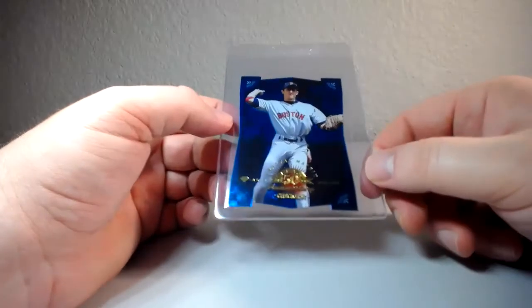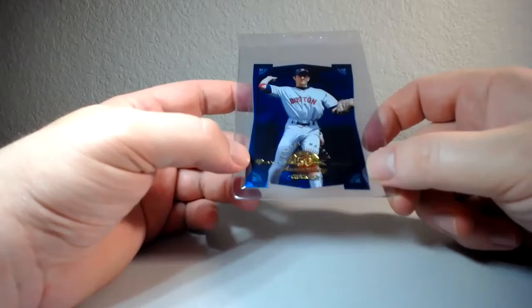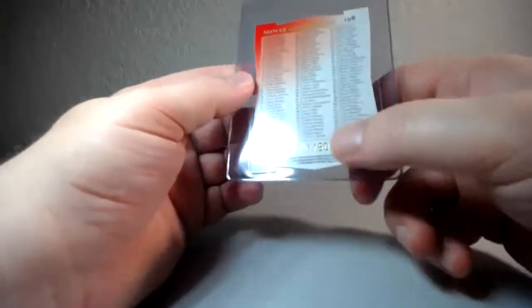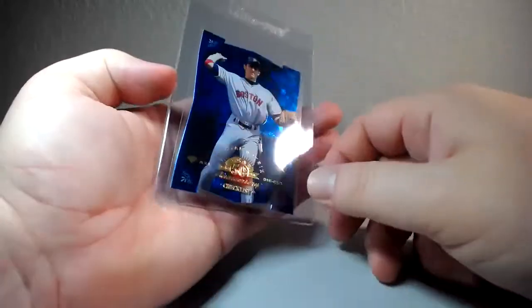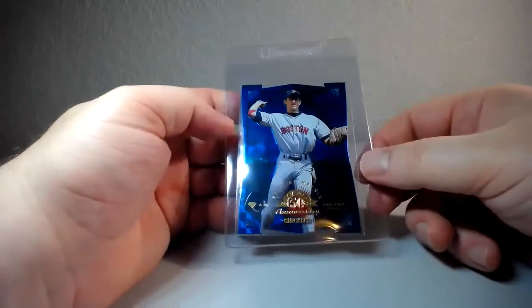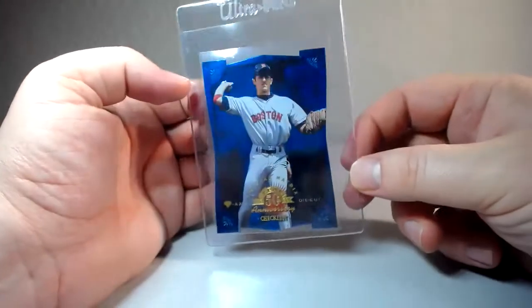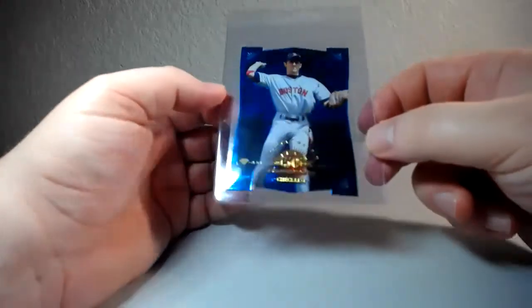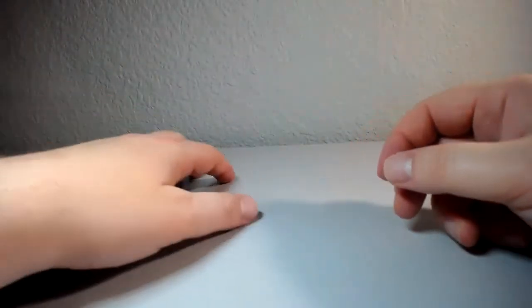This is 98 Leaf. This is a Fractal Matrix Z-Axis, the die cut, and this is the checklist. It's the blue version, and it's numbered to 50. I just bid on it because I thought it was going cheap, and I thought, well, if it stays right there and I add a second one, that's okay. I can trade it later, or even just having two of them, no big deal. So I went ahead and picked that up, and I was very surprised at how cheap I got it for.